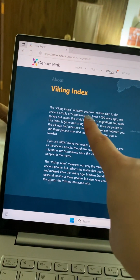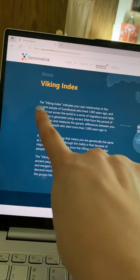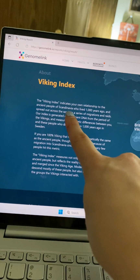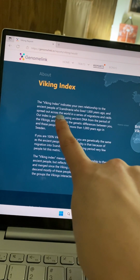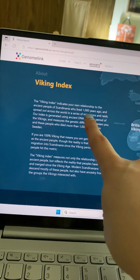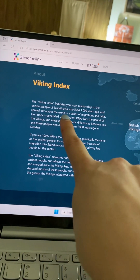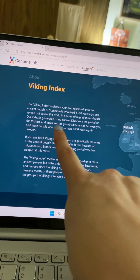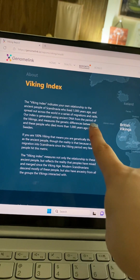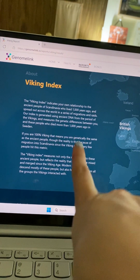About the Viking Index. The Viking Index indicates your own relationship to the ancient people of Scandinavia who lived 1,000 years ago and spread out across the world in a series of migrations and raids. Our index is generated using ancient DNA from the period of the Vikings and measures the genetic differences between you and these people who died more than 1,000 years ago in Sweden.